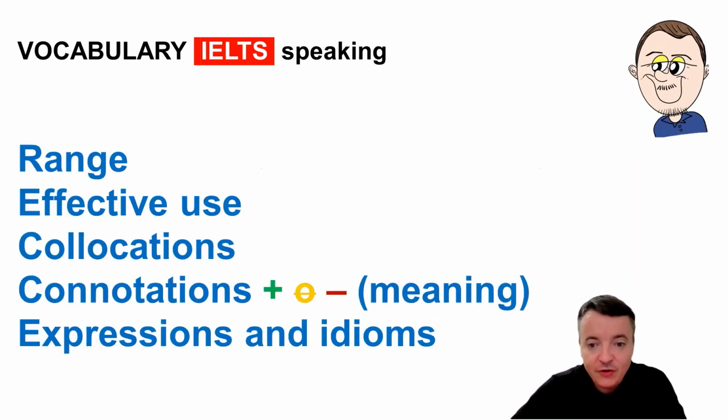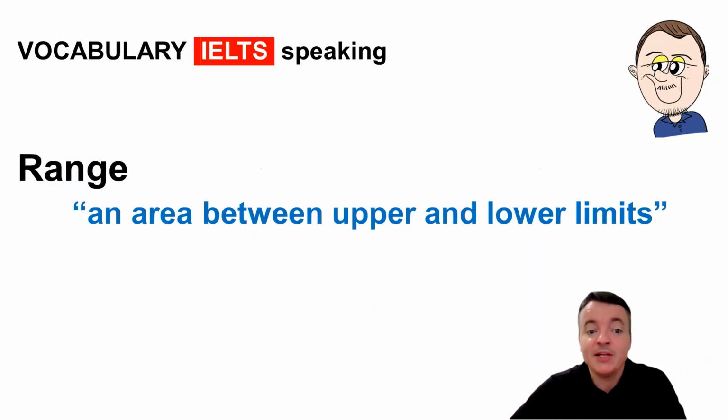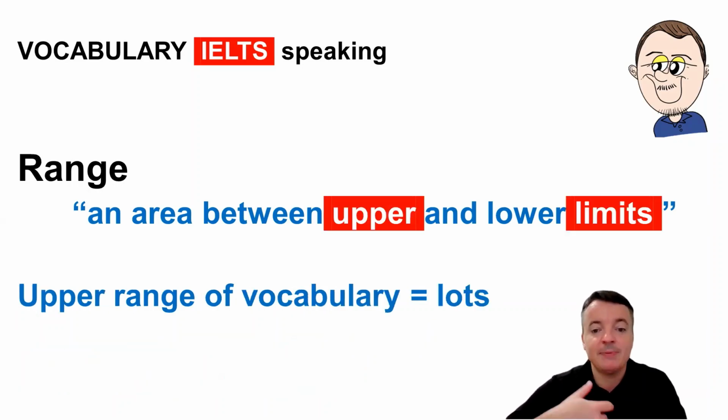Range, effective use, collocations, connotations, so the meaning of words, and expressions and idioms. So first, let's look at range. What does that mean? Well, basically, it means an area between the upper and lower limits. For example, age range, 18 to 30, temperature range, 0 to 40 degrees, price range. But in the test, it's about vocabulary.